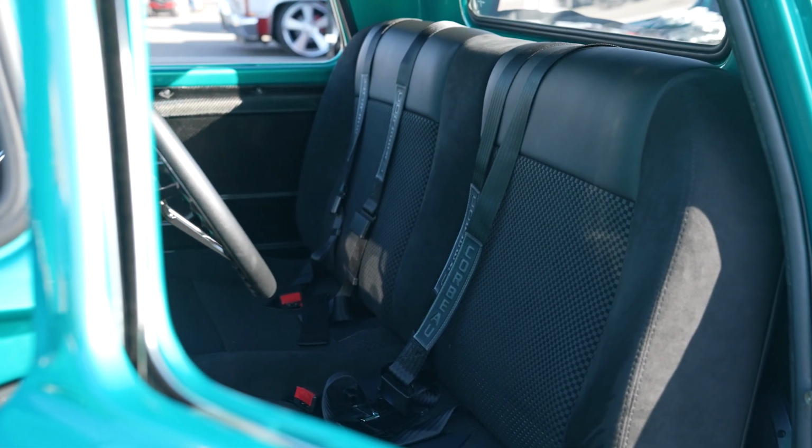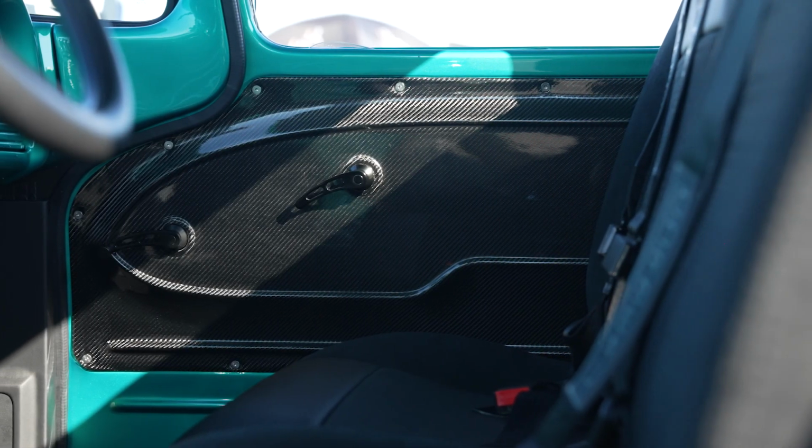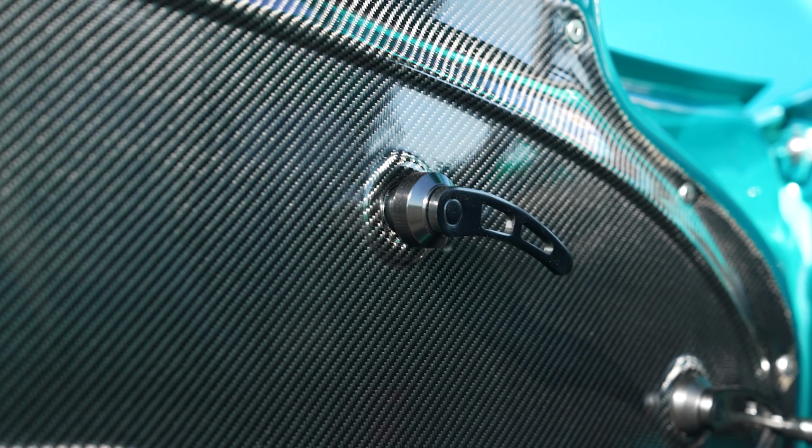But as far as switching from Hondas to trucks, I had always been a big mini truck fan. I can remember going to school and having mini truck magazines on the school bus and looking through them and being like, one day I'm gonna build something like this. And then when I actually settled down from drag racing and we had a boy, I was like, I'm gonna build a truck.